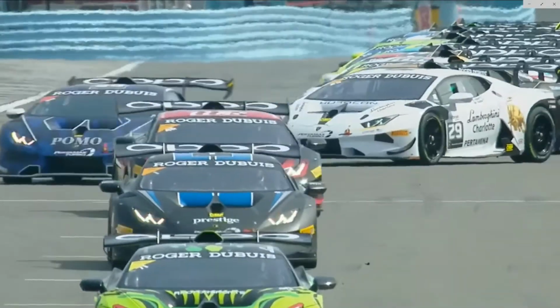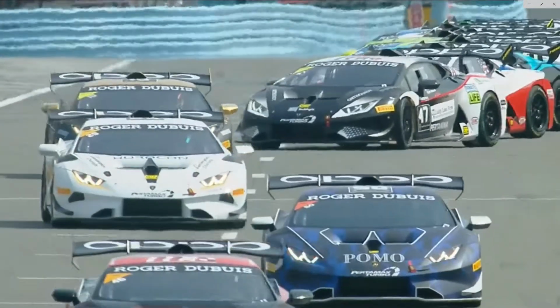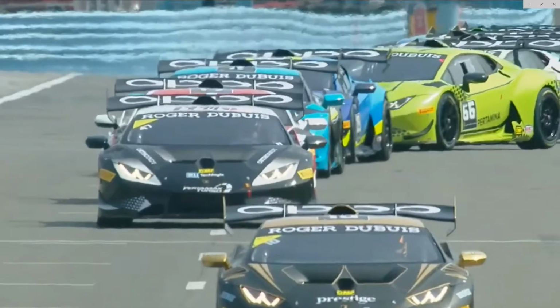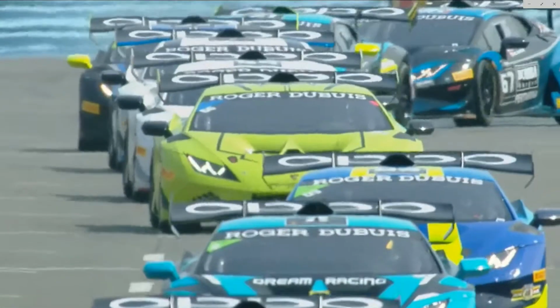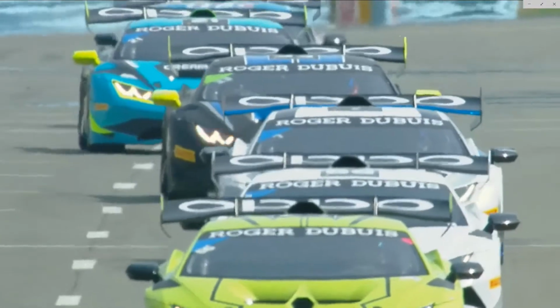Let's run down the starting order, then, starting from the back. On the 8th row on the outside, car number 67 for PPM will be started by Shea Holbrook. Did not set a qualifying time this morning, had some problems, so we'll start at the back. Alongside her will be Justin Price making his debut for Dream Racing Motorsport. That's the LB Cup entry, car number 21.